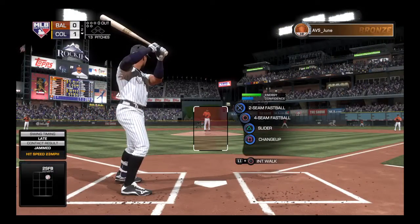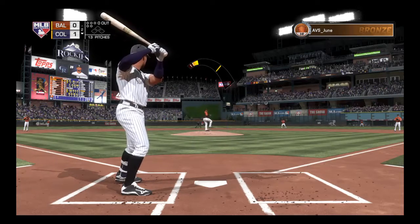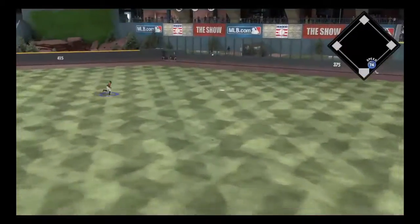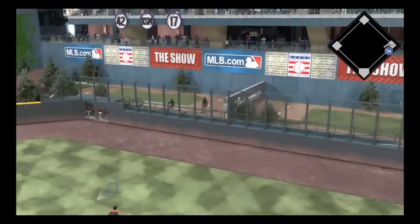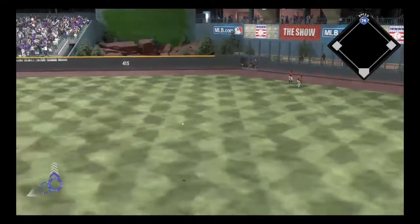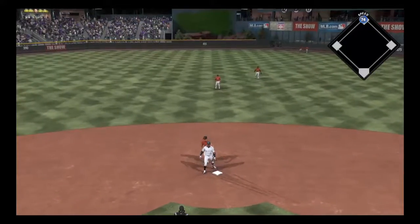So digging in now, Ian Desmond. He'll start us out here in the home half of the second. Ian Desmond. Line toward right center. And this is going to split the fairway and head out toward the rock pile for extra bases. He hit the corner and tries for third. And he's back into second here safely.